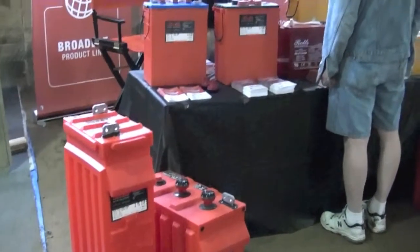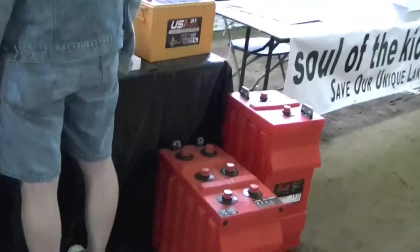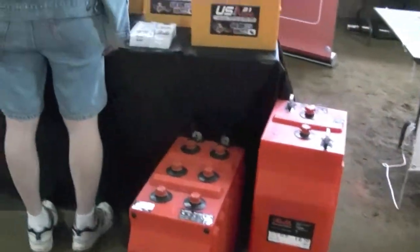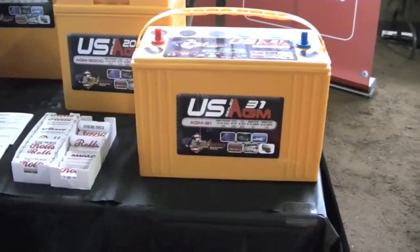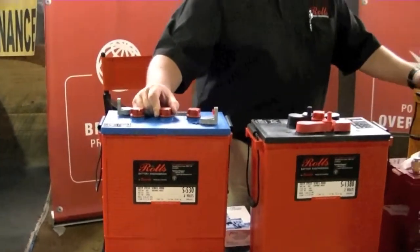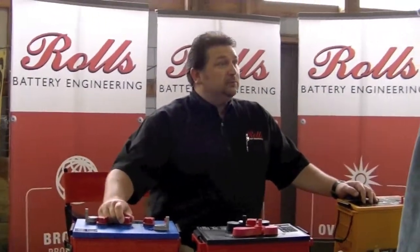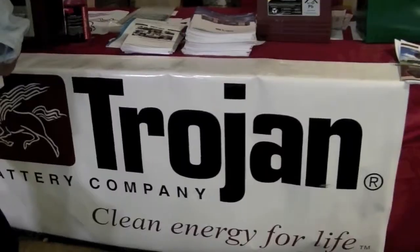Here in part 2, we're going to talk about things that are important to all sorts of alternative energy products, and that's storage. And these big red boxes are batteries. Look at how big they are. And it looks like they're made in the USA by Rolls, a leading manufacturer of batteries for the alternative energy industry, typically used for photovoltaics.